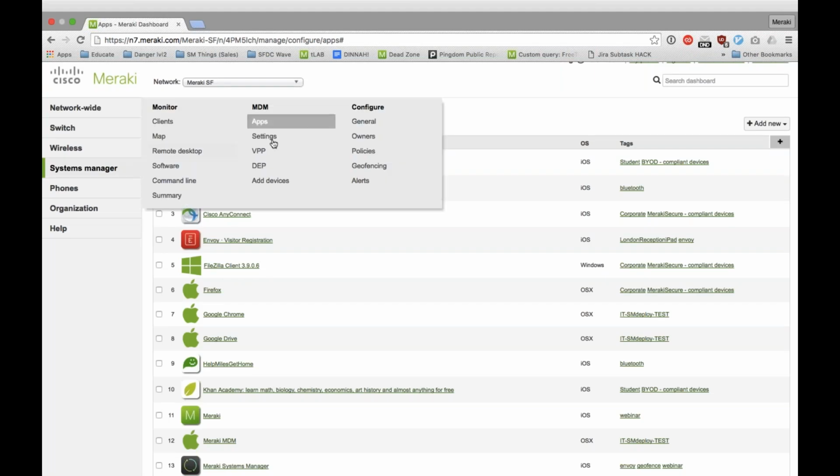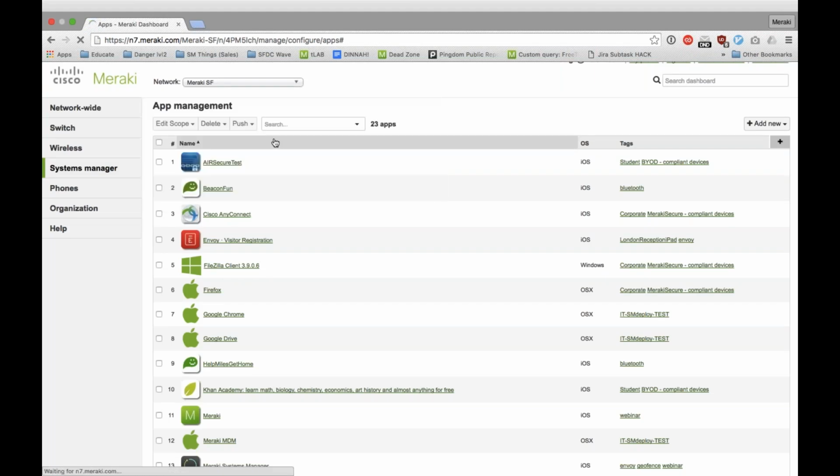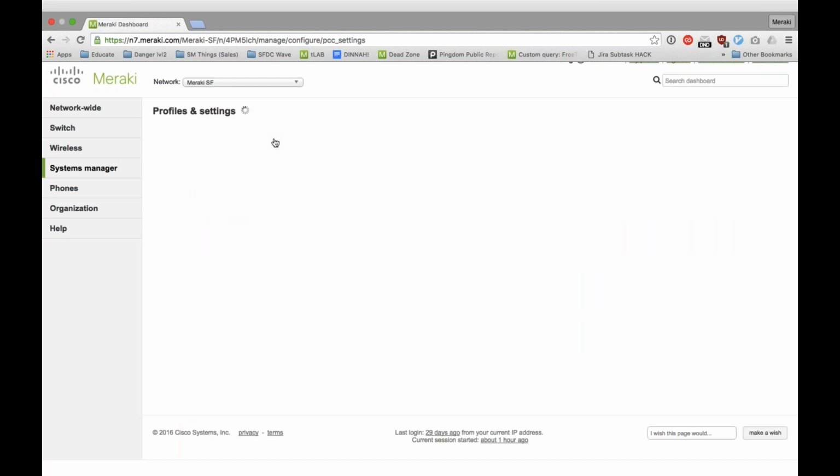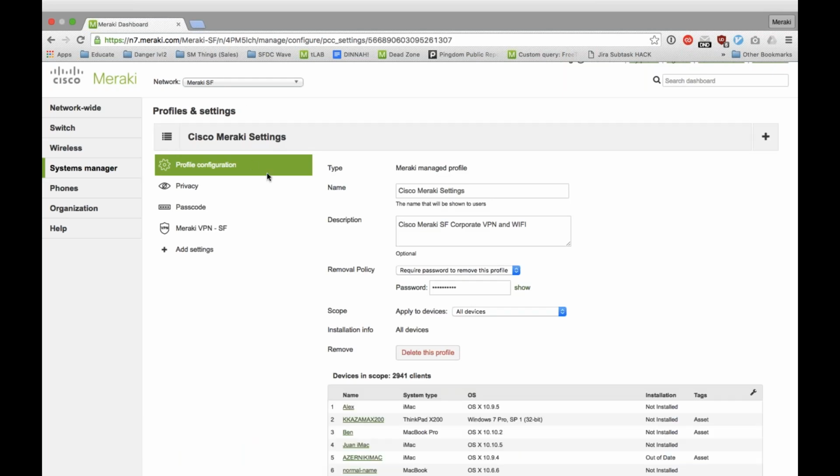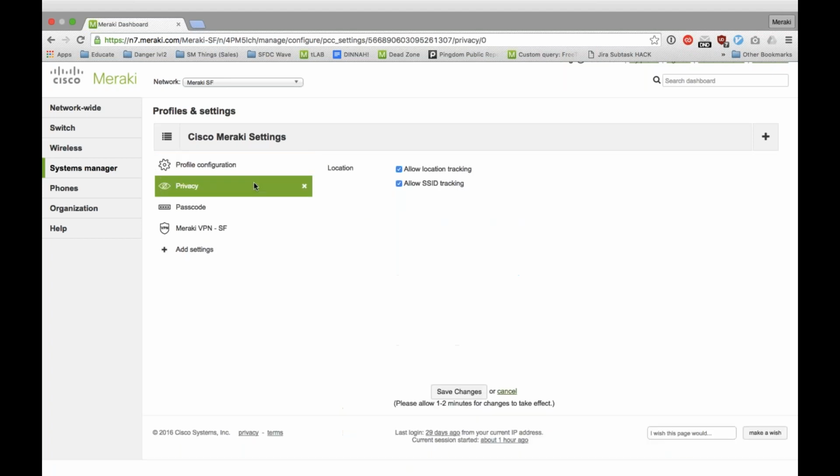And what I can also do outside of applications is settings. And this is really the power of Meraki, because Systems Manager works based on these tags, it becomes incredibly simple to push profiles, to push settings, to push applications. And so, for example, for our employees, and this is what we put on all of our devices, we turn privacy on because if you're enrolled in Systems Manager, Cisco Meraki owns the device. We want to know where those devices are. We actually recently found one of our laptops magically appear in Vietnam, and we were able to get it back.